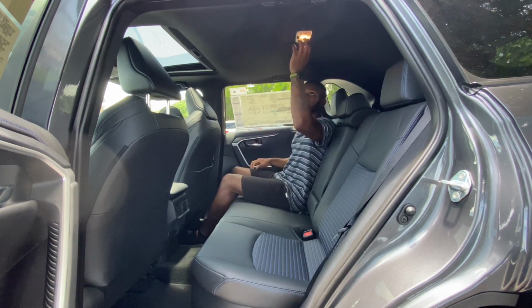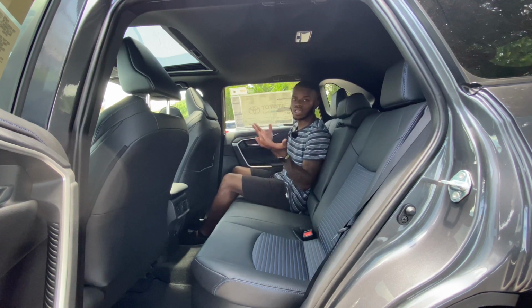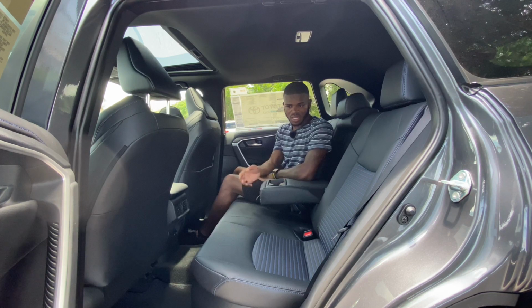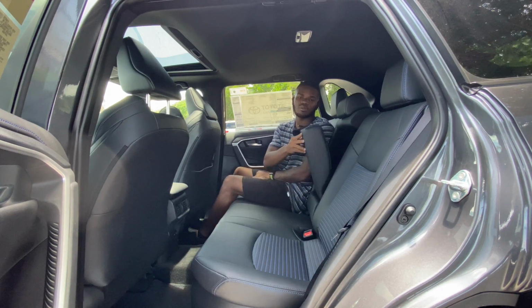There's headroom back here. You have plenty of headroom back here. The lighting back here is going to be incandescent. Surprised to see there's no LED lighting in this cabin. Pulling this armrest down here, there's 2 cup holders. But let's take the RAV4 hybrid out and see how it performs.